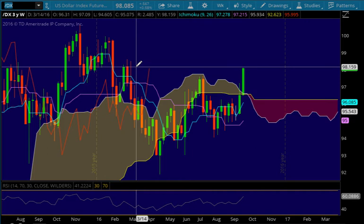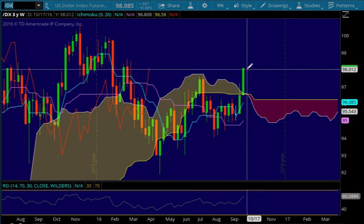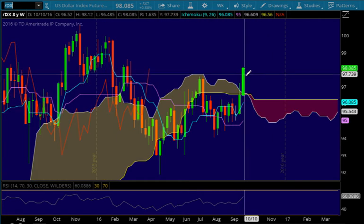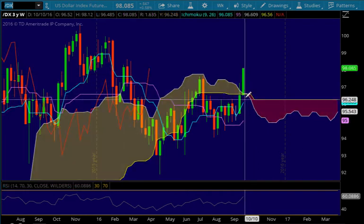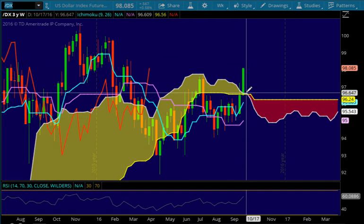So I wouldn't be surprised to see some selling in the dollar, especially because in Ichimoku, if you do get this really big breakout over a cloud after being under a cloud for a long time, it's often that we get a little bit of pullback and maybe a retest of the cloud. If we did get a retest of the cloud, that would mean retracing basically this whole candle, because the cloud's all the way down here at like 96.60 thereabouts.